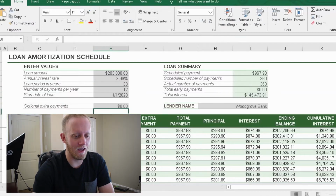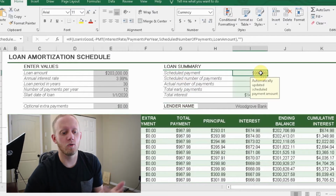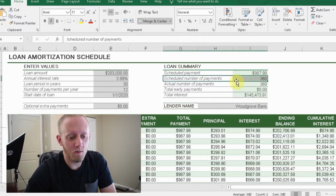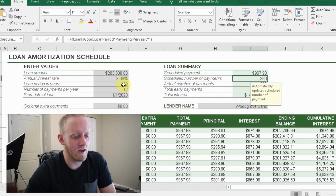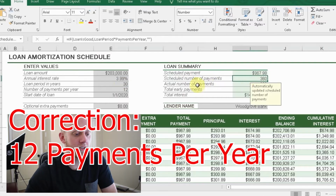But we're going to put that at 0. Okay, so scheduled payments. It tells you how much you are going to have to pay every single month. Obviously, scheduled number of payments is 360. That's 30 years times 12 months, so that's 360.